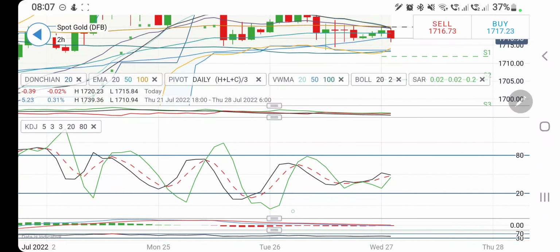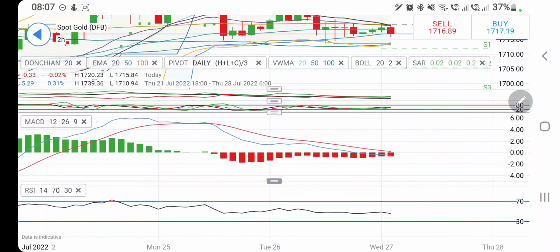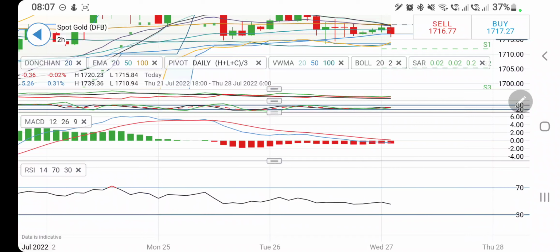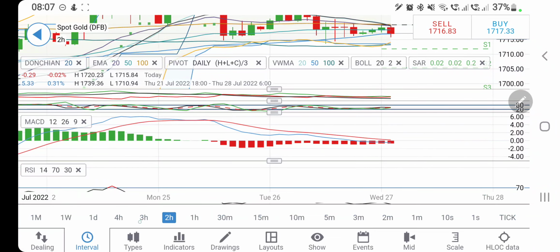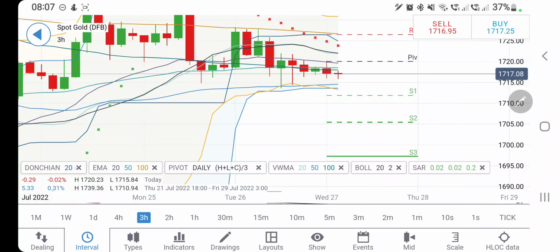Directional movement is bullish, trying to converge. RSI is also trying to converge for a bearish crossover. MACD is trying to converge and trade bearish right now. It is neither converging nor diverging either. RSI is looking downwards on the 3-hour charts. On the 4-hour charts, similar is the story.